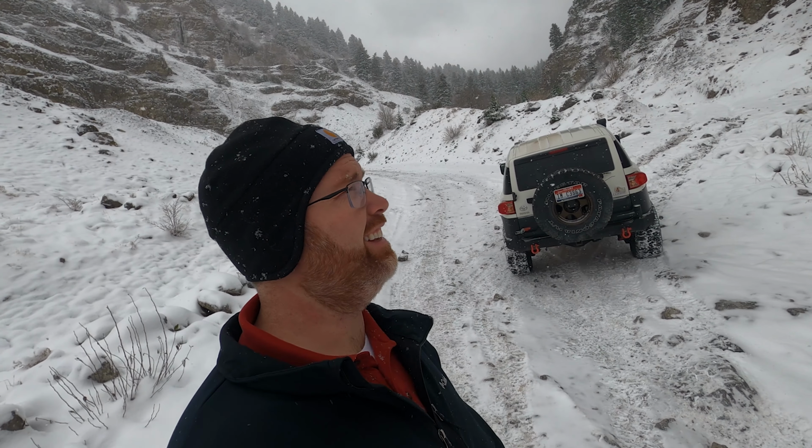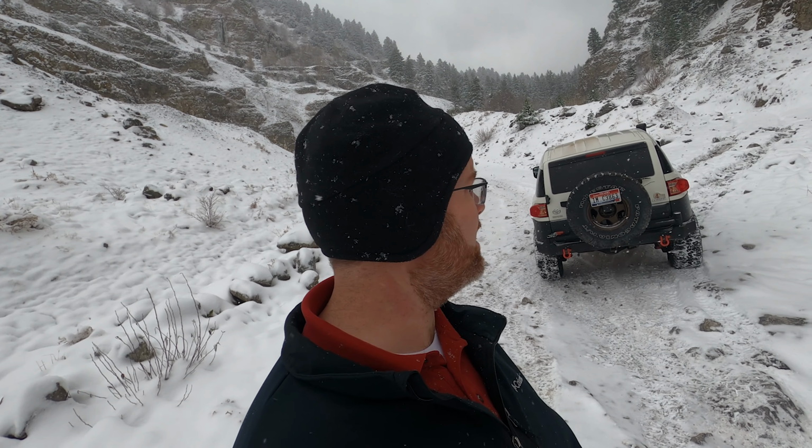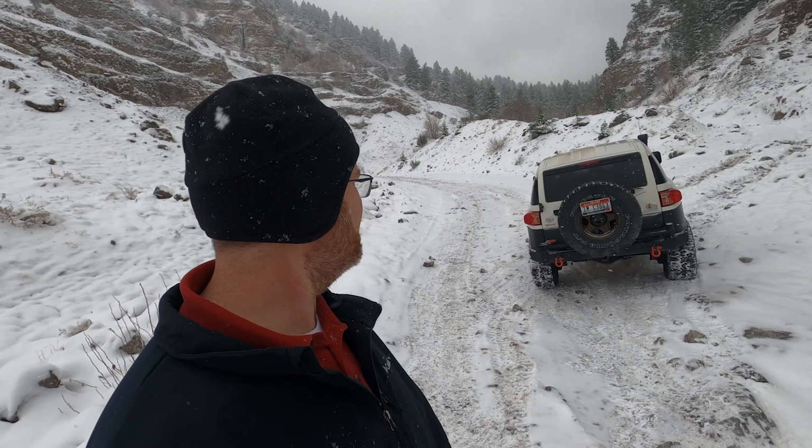Well, I think we've established something: I waited a day too long. There's quite a bit of snow coming down, and there's quite a bit of snow on the trail here, and I'm not having much success. We're probably about halfway, so the road up to this point hasn't been particularly difficult, but now it's a lot steeper, and there's bigger rocks, and the snow is not treating me well.